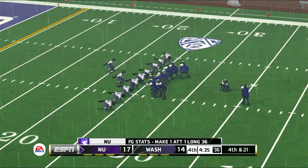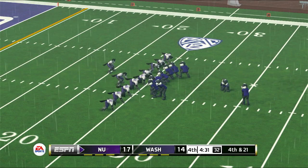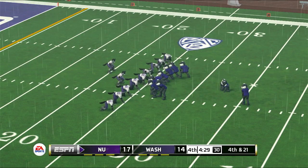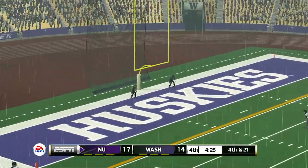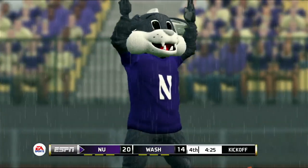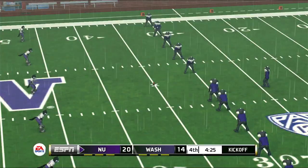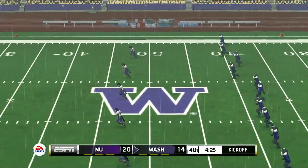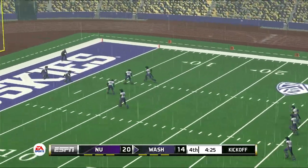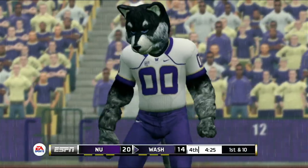Fourth and long here after the sack. It's up, looks long enough, and he got it. The kicker looks like he's ready to kick this one off. He really got a hold of that kick. This one's going to be down in the end zone for a touchback.